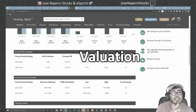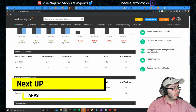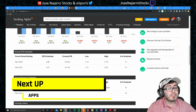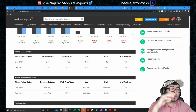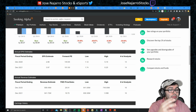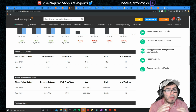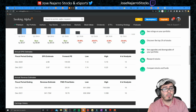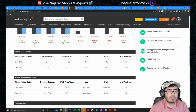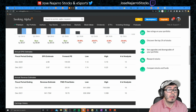All right, so next let's take a look at Trade Desk valuation, right? So right now here we have two things: the forward PE ratio and the forward price to sales ratio. For Trade Desk, this is more of a growth stock, so I would be more comfortable valuing it based on the forward price to sales ratio, because a forward PE ratio wouldn't make sense and would just give some crazy valuation. So forward price to sales ratio for Trade Desk is 19.7 for 2 years from now.